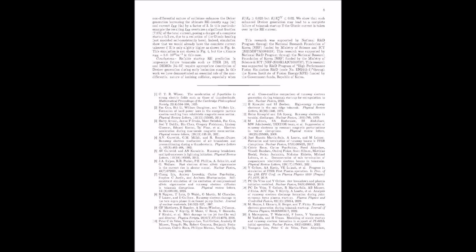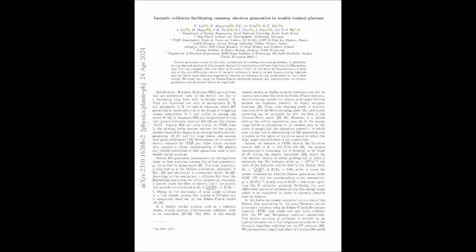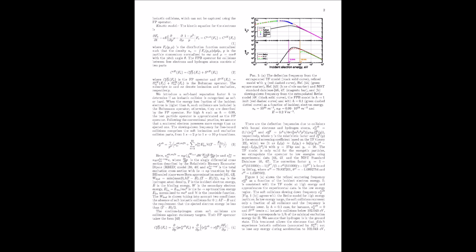Okay, but the researchers didn't stop there. They dug even deeper to explore how this runaway generation rate changes as the plasma becomes more ionized, as the ionization fraction increases. And that's where figure 3 comes in. Figure 3 shows the Dreiser generation rate as a function of the ionization fraction, which basically tells us how much of the plasma is made up of free electrons versus neutral atoms.